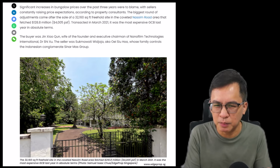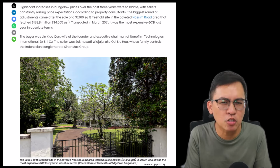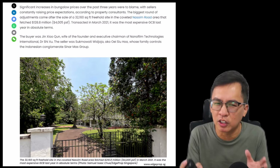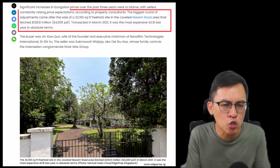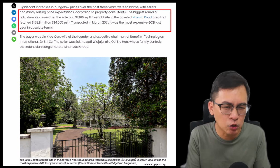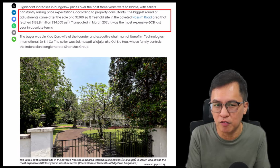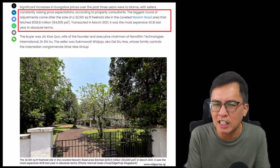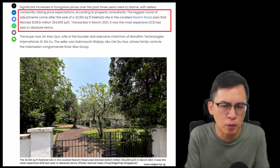Where are the most expensive GCBs? Well, based on an H Prop article, the most expensive GCB ever sold was the 32,000 square feet freehold GCB in the converted Nassim Road area that fetched 128 million, or 4,000 per square foot. Transacted in March 2021, it was the most expensive GCB last year in absolute terms.